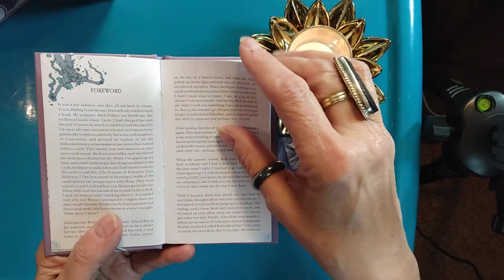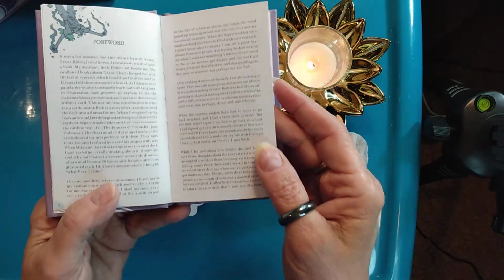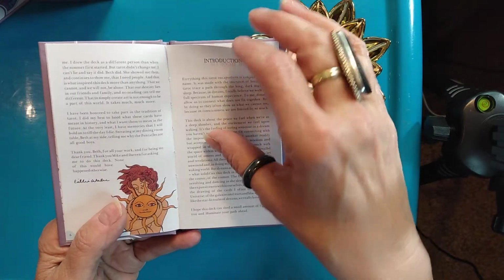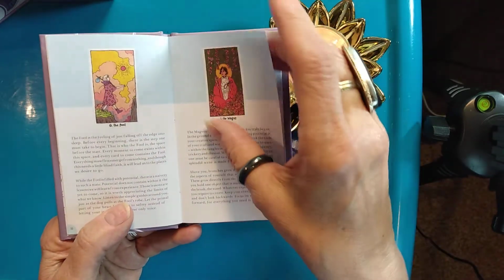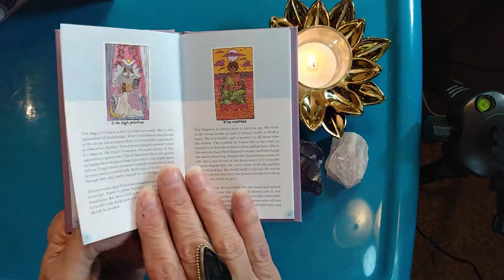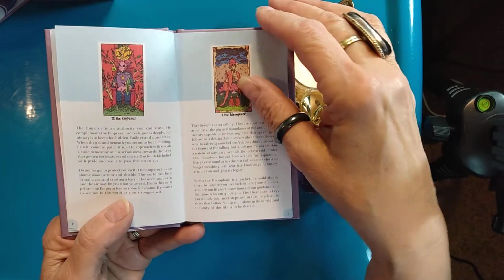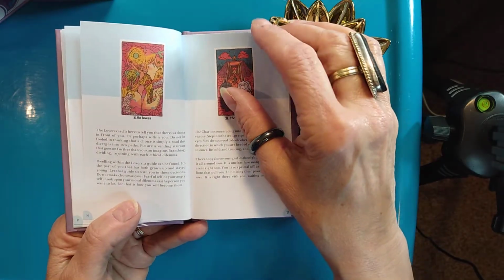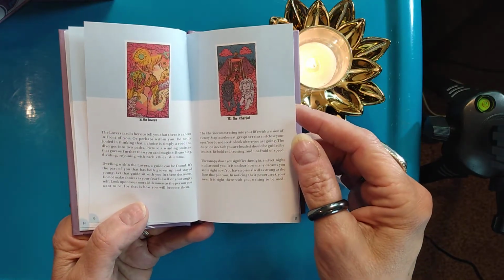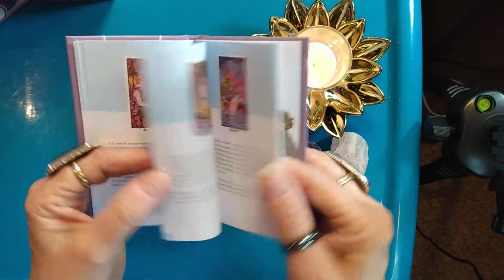Table of contents. We have a foreword where Tillie Walden describes the creation of the deck. Very interesting. There's an introduction, the major arcana. And I like this book because it's color. Each card is represented in color. It has the meaning of each card, and so on. There's the major arcana.